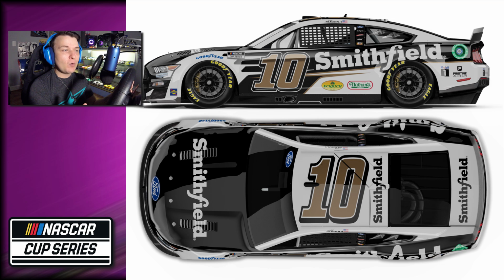Erik dropped a video on YouTube, I believe, where he talked about his new paint scheme. He said that Smithfield and him want a paint scheme that looks iconic. A paint scheme you can bring to the track and remove all the decals off of it and still know that it's a Smithfield car based off of the colors and the design. So it appears they're not really wanting to change anything. They want brand identity going into the track.